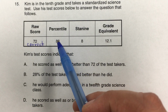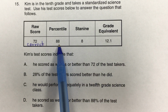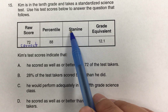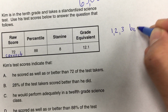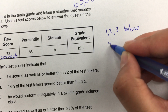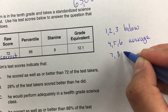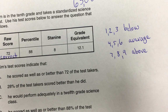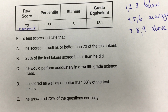Percentile is you're doing or scoring as well or better than 88%, or you're scoring worse than 12% of the test takers, okay? Stanine, it's basically a measurement. A 1, a 2, and a 3 are below average. 4, 5, and 6, you are average. And 7, 8, 9, stanine 9, you're doing above average, okay? And finally, grade equivalent is just your grade level. So that's basically how you're fitting into the grade level, if you're at grade level or not.